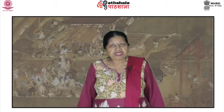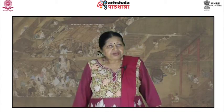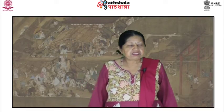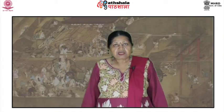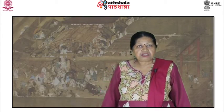The scrolls illustrating the life stories of famous priests have the same kind of realism that is encountered in the portraits of poets. Diametrically opposed to the somber, unalleviated mood of the court life is the Shigisan Engi, Tales of Mount Shigi, a lively piece of popular literature. The three-part scroll illustrates stories of the power of Bishamon, as miracles worked through his medium named Myoren, an ascetic residing on the mountain top.